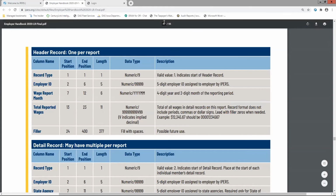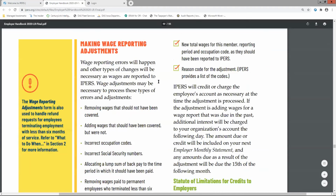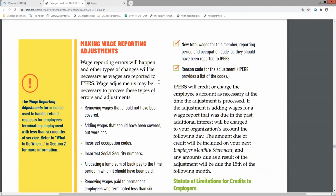On page 50, wage adjustments. Sometimes wage reporting errors happen and wage adjustments need to be completed. Usually it is to fix misreported wages, wrong social security numbers, and wrong occupation codes. Anytime an employer is completing a wage adjustment to add wages to a member's account, it creates a debit on the employer account, and Ipers will send the member a notification of contributions due letter. The employer should withhold these additional contributions from the member's check as additional pre-tax dollars.